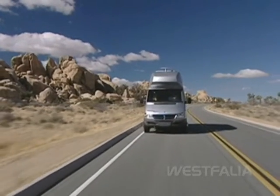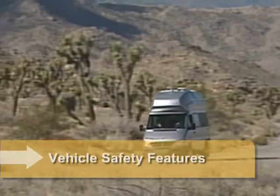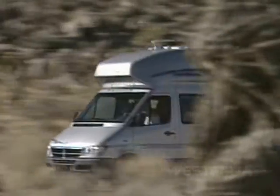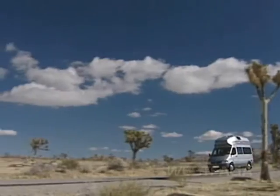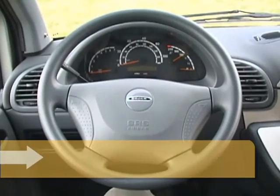The Westfalia was designed with the safety of you and your family in mind. Active vehicle safety features are standard and include electronic stability program, brake assist system, electronic brake force distribution, acceleration skid control, and anti-lock brake system.